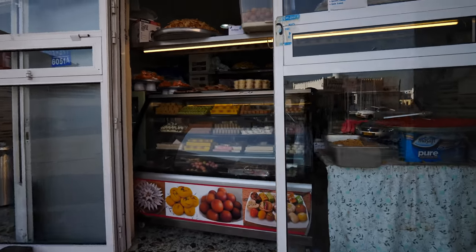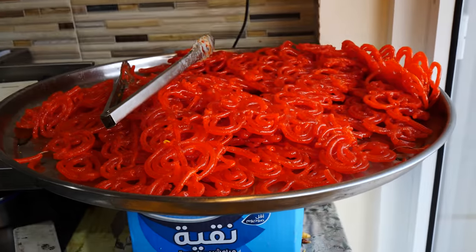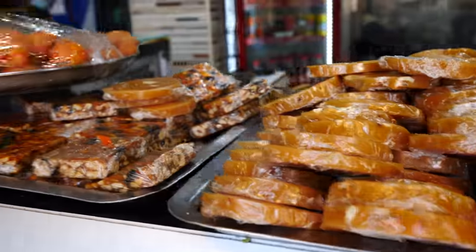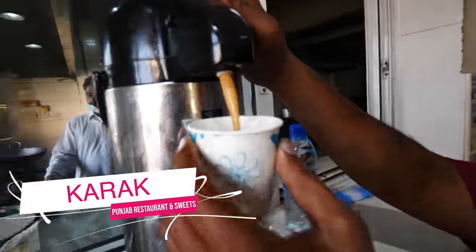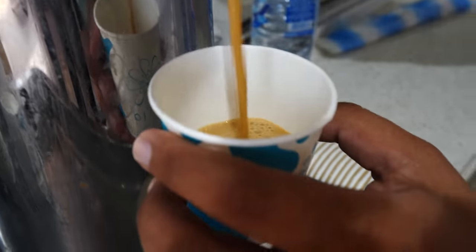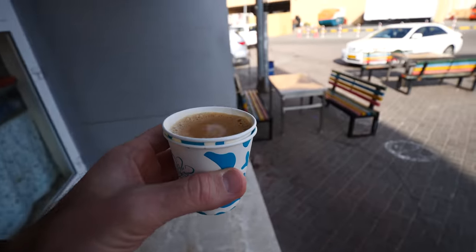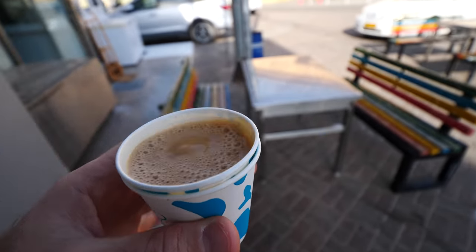So right here we have the sweets, and then over here we have a mix, right? Oh, we have jalebi right there. You have a mix of burfi here, you have halwa, and right here we have the karak. This is masala chai, karak. So I got my karak, this is the masala chai.